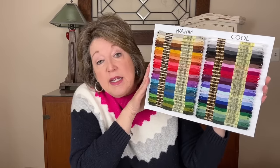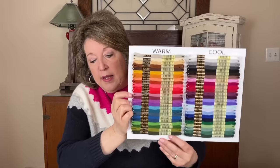So this is how you use it. Let's say you're stitching something, and I have a lot of patterns I'm going to show you as an example so you can kind of start seeing cools and warms. But let's just say you want to change a palette to something cooler because you want cooler tones. So I brought samples of threads, and I'm going to show you how you can lay them on top of these colors, and you'll see if it goes.